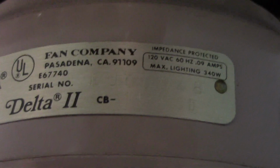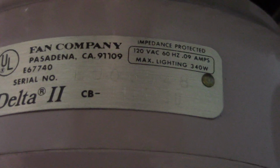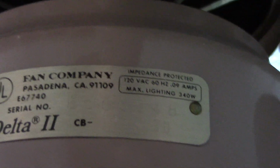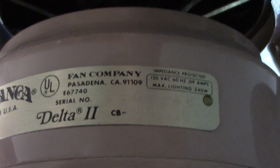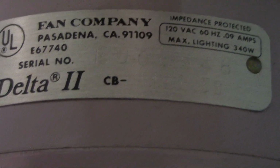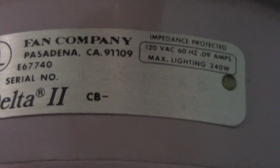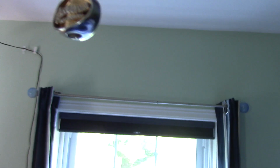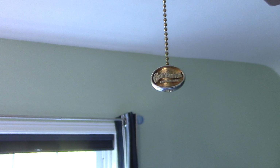Okay, I'll show you the model number right there, and the serial number as well, if you didn't watch the other video. 141515D, confirming the finish as Decorator Mauve. And then I added this Casablanca pendant onto it as well.